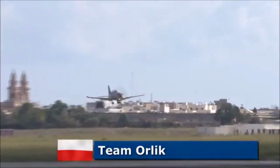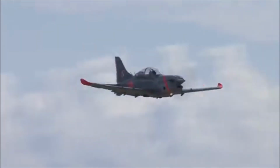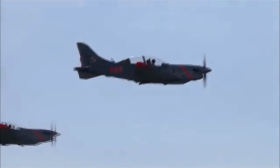We close this report with a look at the Polish Air Force demonstration team Orlik, or Eagle. The Orlik team flies the PZL-130 Orlik turboprop trainer, an aircraft designed and built in Poland.